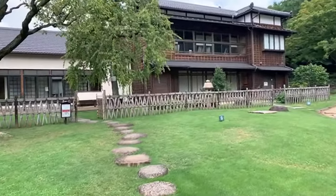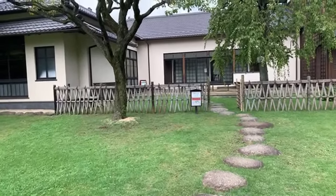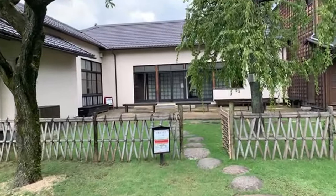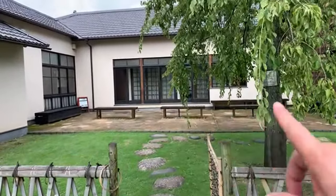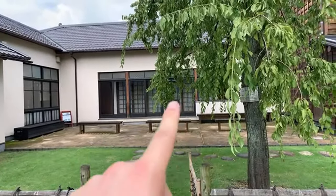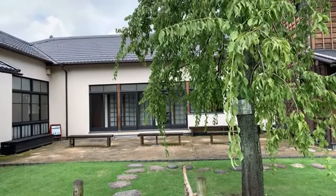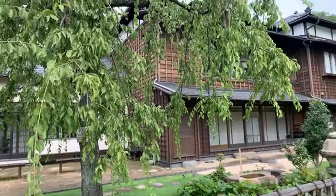I'm gonna walk on top of the rocks here. So again, you can see, well, I'll walk on the rocks. It says entrance is the left, but again, you have a little courtyard area. And you got the shoji doors on the inside there. Those are the wooden doors with the paper, I guess. And then I guess this would be the main house area.